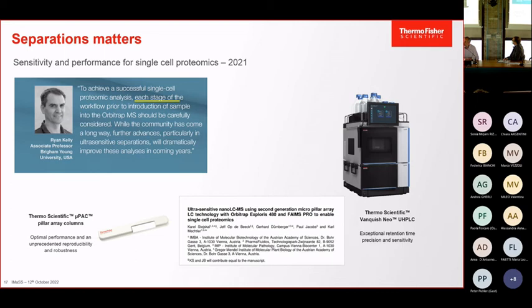Another quotation for you, this one from Ryan Kelly at Brigham Young University. To achieve successful single-cell proteomics, each stage of the workflow needs to be optimized, carefully considered. That's not just the mass spectrometry. You need to look at not just the MS, but also the LC, and not just the LC, but also the chromatography columns. Everything needs to be optimized. By making incremental changes at each stage, you can improve your workflows, your throughput, your sensitivity and your reproducibility.